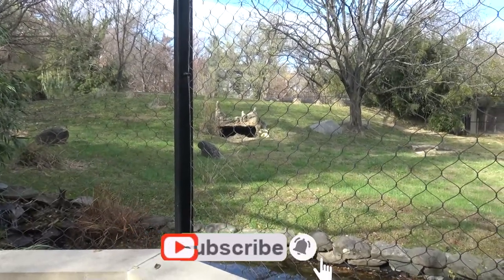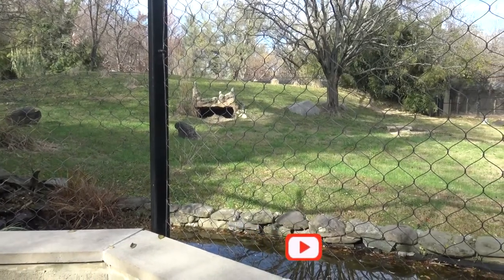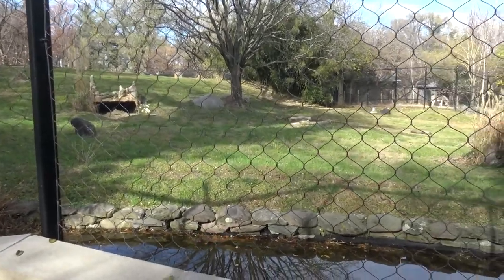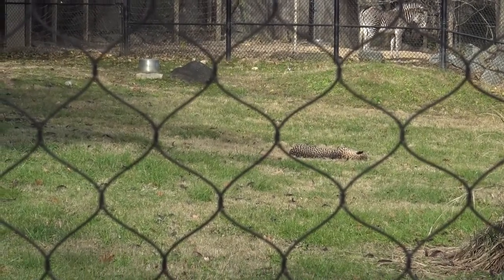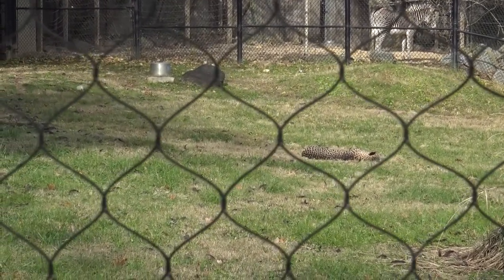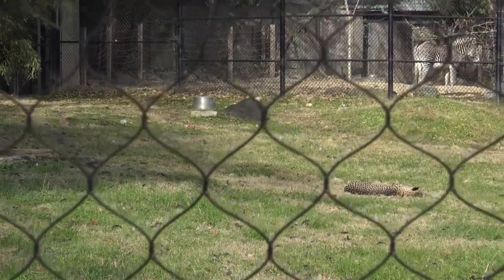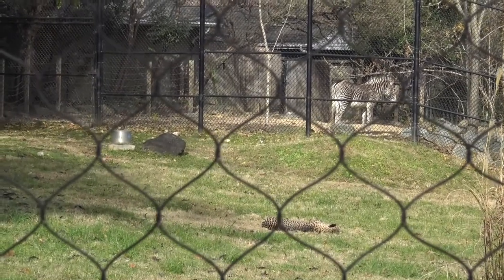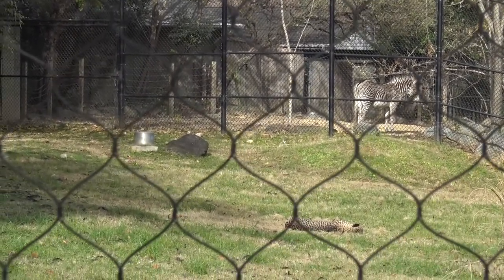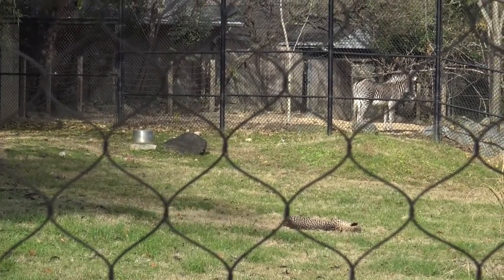In this enclosure, we have cheetah, the world's fastest land animal. That's in short distance, not over a long period of time. Yeah, that right there is what the fastest land animal looks like. Laying down, taking a nap. And behind it, we see the zebra in the enclosure behind. Do you think that's tempting for the cheetah every day, seeing that zebra going, if we were out on the streets, man, I'd eat you.